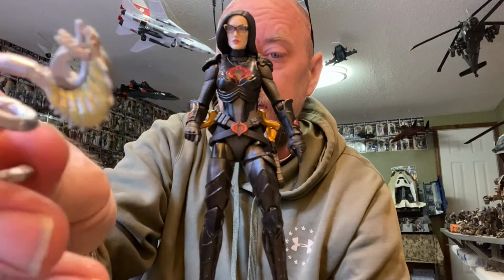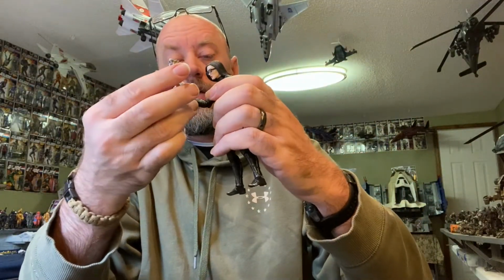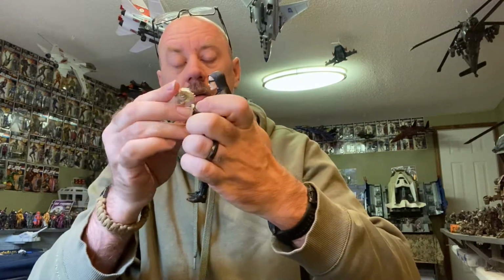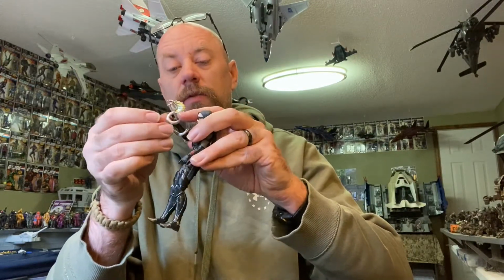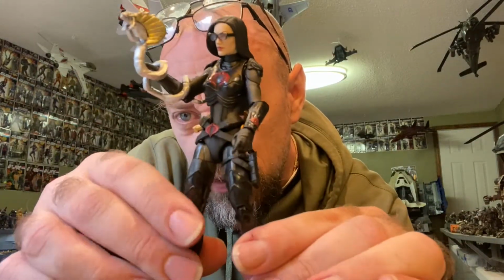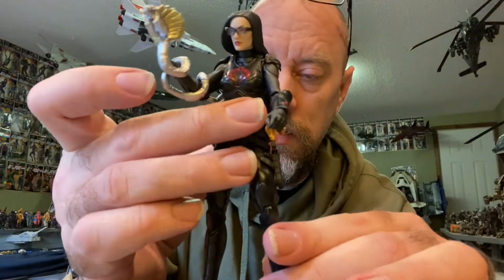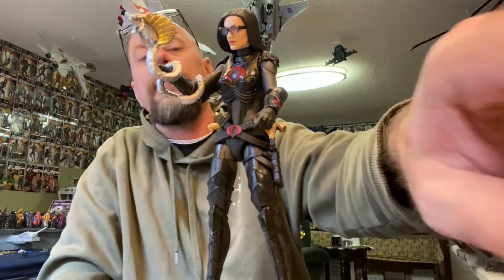So the snake there wraps around her arm. Here, let's do that. I think it's a really cool accessory. I don't know exactly what purpose it serves, but it's still really cool. There you go. But that's not all. Wait, there's more.